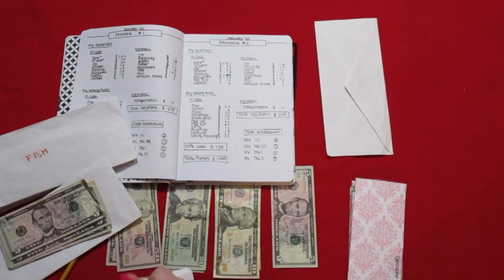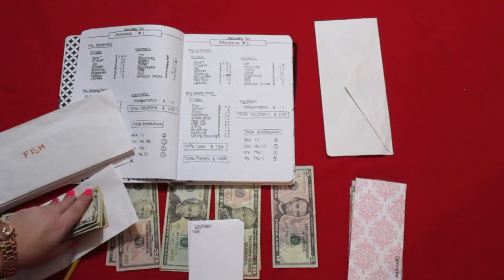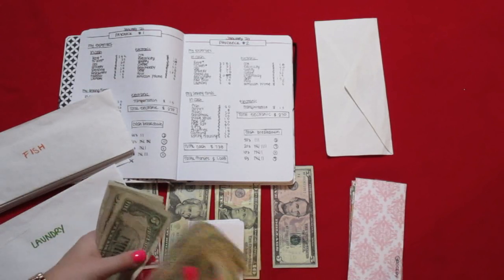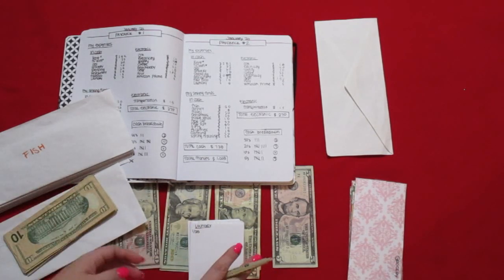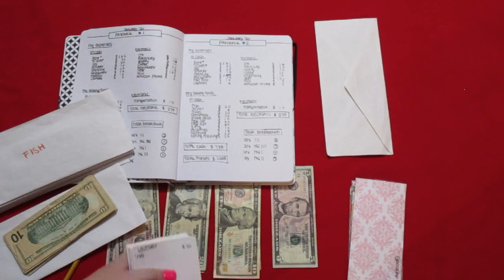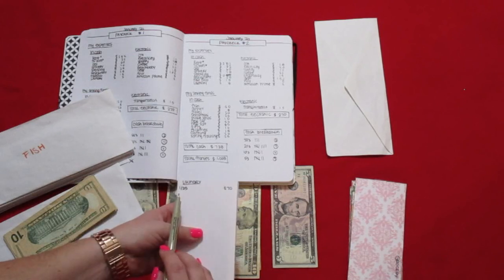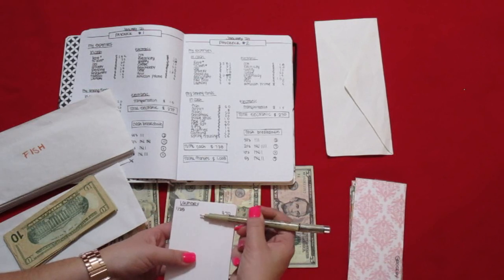So today is the 25th. And starting today, I have 10, 25, 35, 45, 55, 65, 70. So I will write 70 total over here. And then in between the date and the amount, I will do either plus 5, minus 20, etc. as the list goes down.